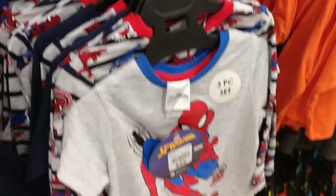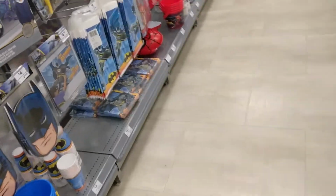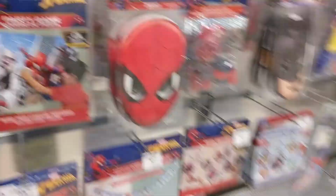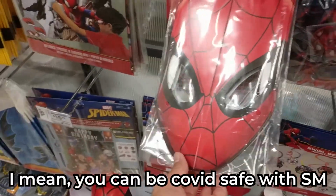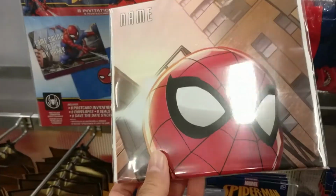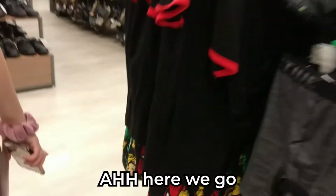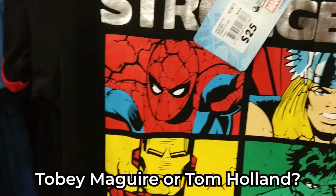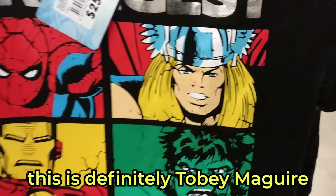Okay, we got one. Yay. There's a balloon. Oh, wait. I mean, you can be COVID safe with Spider-Man. So, last time I checked, Andrew Garfield isn't a cartoon, so who are these ones? How can I even review the merch for each movie when I got anime Spider-Man here instead? Ah, here we go. Now, who's that, you reckon? Tobey Maguire or Tom Holland? Oh, Andrew Garfield. I mean, Chris Hemsworth looks kind of different here. So this is definitely Tobey Maguire.